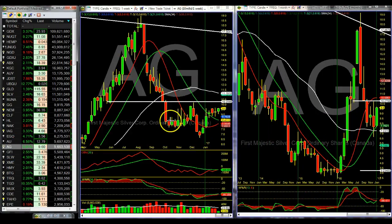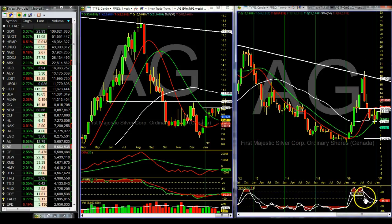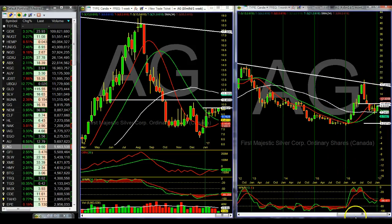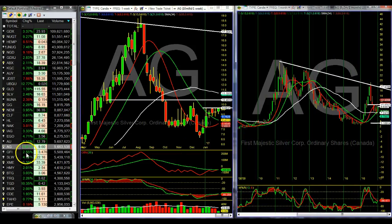T3s. Look at that reverse head and shoulders. Crack the whip. AG, First Majestic was a big runner last time. Let's see how big this thing's going to get. Look at that curve coming in. Crack the whip right at that 8 right there. See if we can reach previous highs. Things are looking really healthy out there.